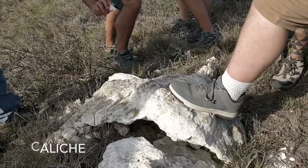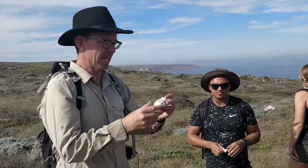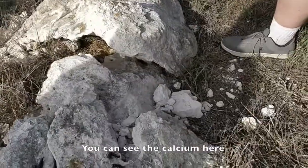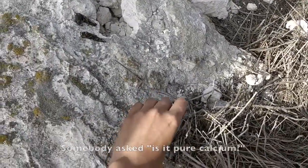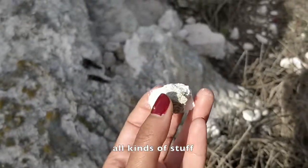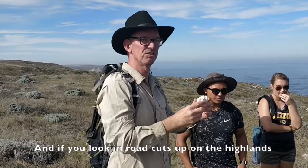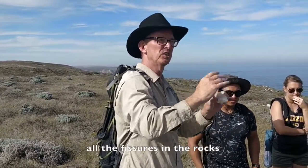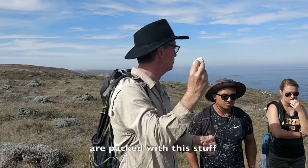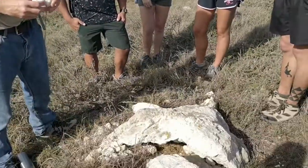Caliche is a calcium hard pan. And, you know, you can see the calcium here. Somebody asked, is it pure calcium? And the answer is no. It's actually going to be full of just all kinds of stuff. And if you look in road cuts up in the highlands, all the fissures in the rocks are packed with this stuff. Bone white in those fissures.